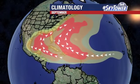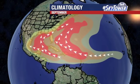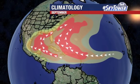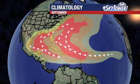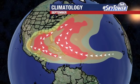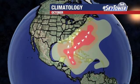Still watching Hurricane Sam out in the Atlantic, a very powerful hurricane. We want to talk about where we would look for these systems this time of the year. So we're towards the end of September. Remember, in September, just about anywhere in the tropics is fair game to watch for these systems developing.